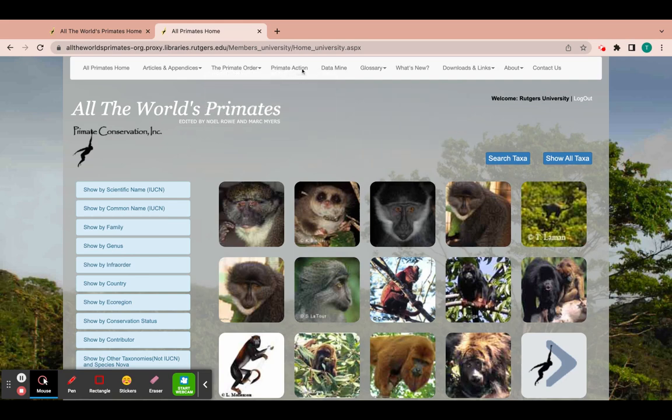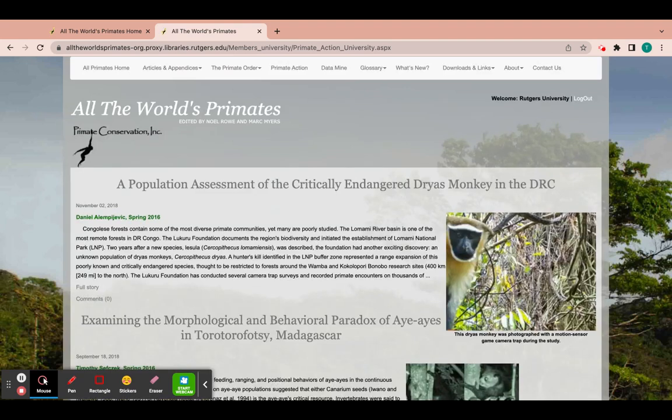Then there's also a tab called Primate Action. And if you click on that, that is almost like a blog of recent stories concerning primates. So you can see this isn't super relevant. Sorry, not recent, excuse me. But I think that's because there are other zoological animal science resources that students and researchers would probably go to if they were looking for more information.